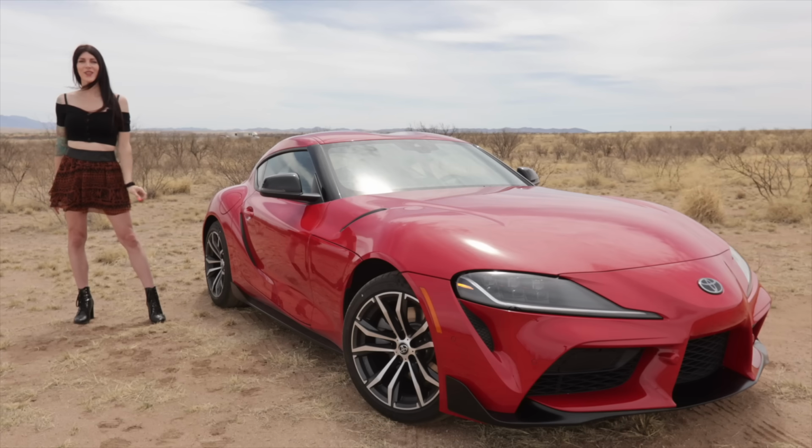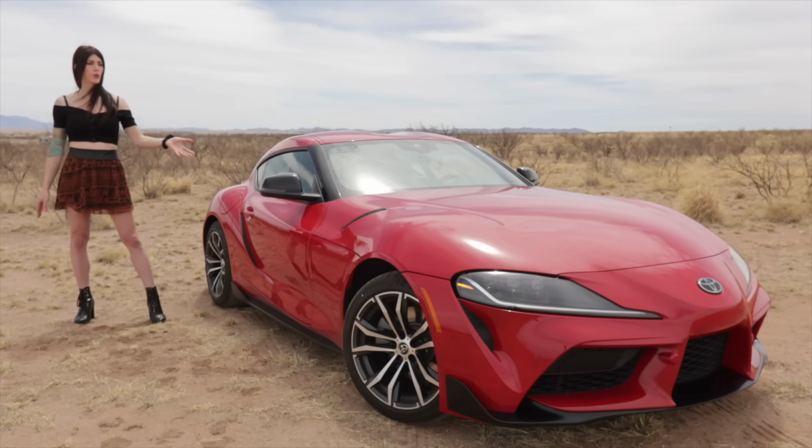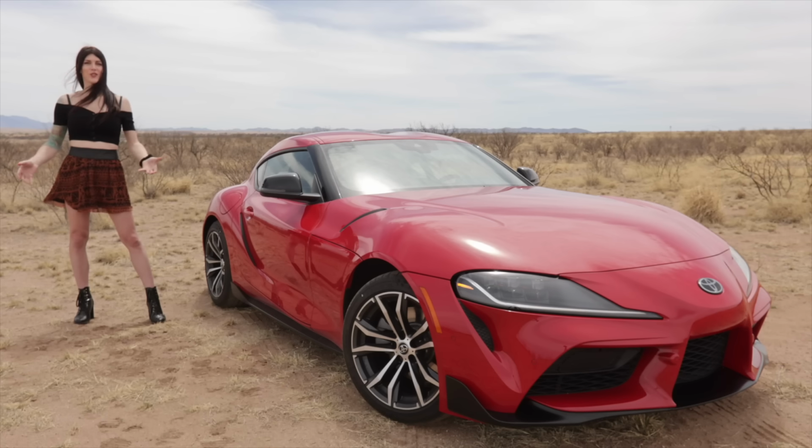Lastly though is the penguin score. It is a rating of 1 to 5 penguins based on how much I personally like a vehicle. And the Supra 2.0 is getting a rating of 4 penguins. It's not getting the same 5 Penguin rating I gave for the 6-cylinder Supra, and that's just because that is the Supra in my eyes. A turbo straight 6 that's fastest out of the box. This thing's still quick, and I like this better than the idea of just having a non-turbo 6-cylinder base model.